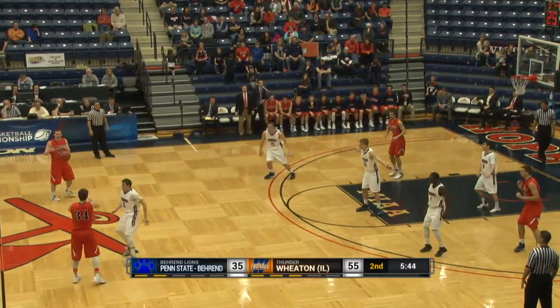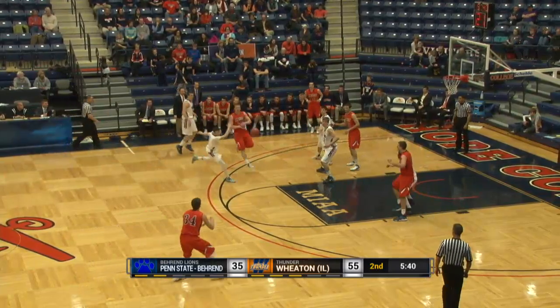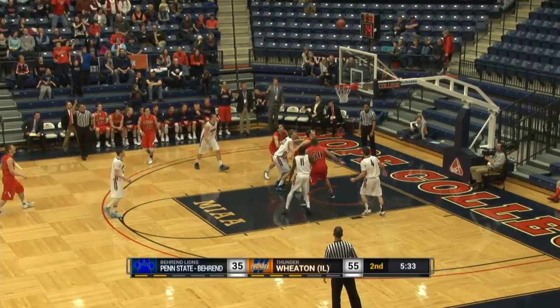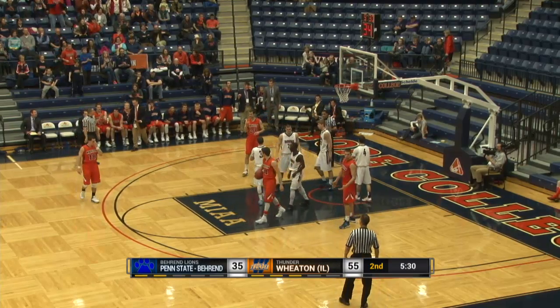Tischer gets the double team out of this zone. The zone has not been very effective tonight for Penn State, but they do have to mix it up. It is going to be Tischer for 3. No good. Rebound offensive by Peters. Peters is going to get fouled there.